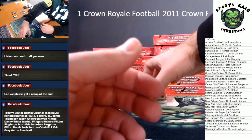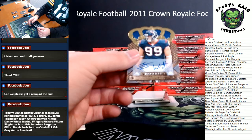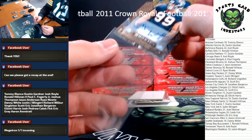Die cut of Sean Green. We got a rookie of Tyrod Taylor. Chris Johnson. Base of Forsett. Maurice Jones-Drew. Whoa! J.J. Watt rookie auto. Oh, nice. Not a bad one to get whatsoever. Numbered out of 499 for the Texans. Nice. It's not bad at all.